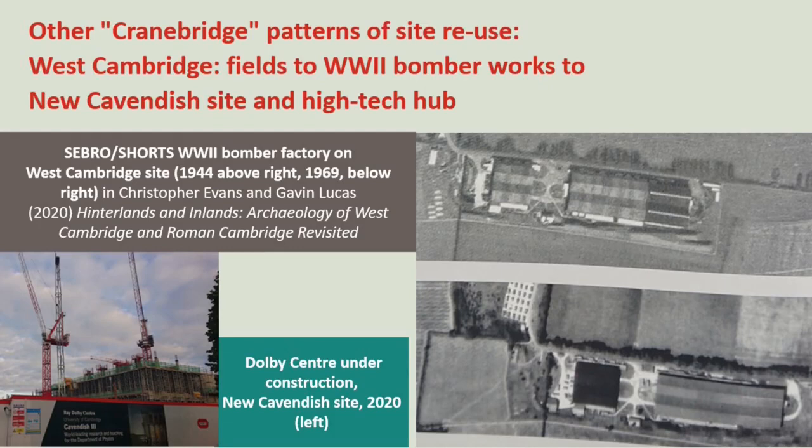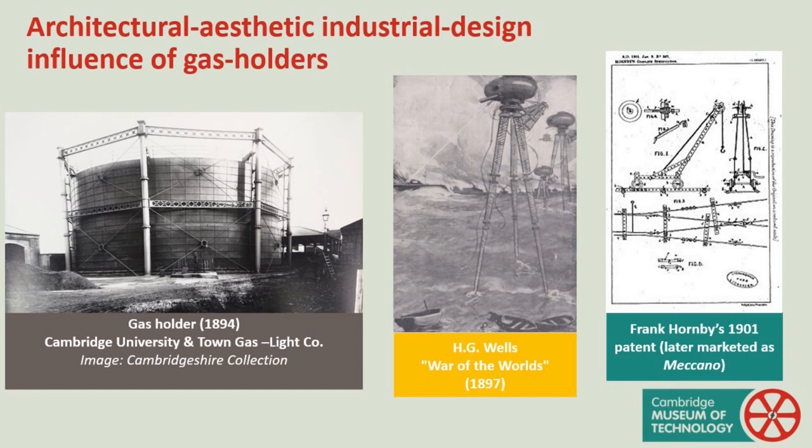And finally, a more general observation about the legacy of the first energy utility on architecture, art and industrial design. This webinar has touched on the architectural influence of gas holders in the late 19th century design imagination, from War of the Worlds to Meccano. Gas holders were, along with railways, the common imprint of the Victorian urban landscape.